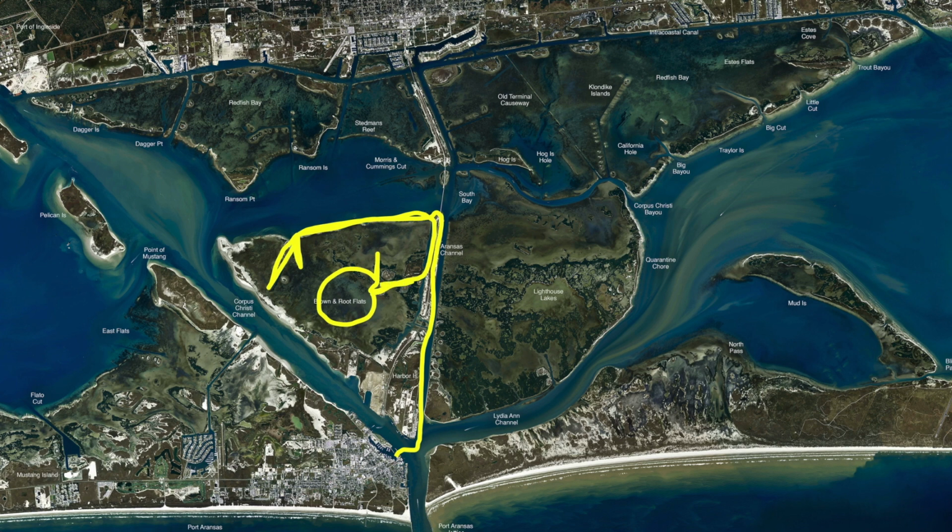So first thing in the morning, you can work these deeper holes that work the edge of this shoal right here. There have been redfish through here, and there's been redfish and black drum back here in Brown Root Flat. So this area is still holding fish. Like I said, as the sun comes up, they've been falling off when the tide goes out during the afternoon.